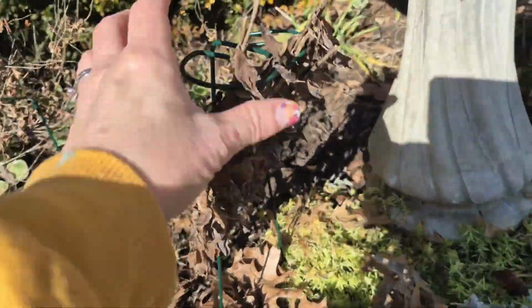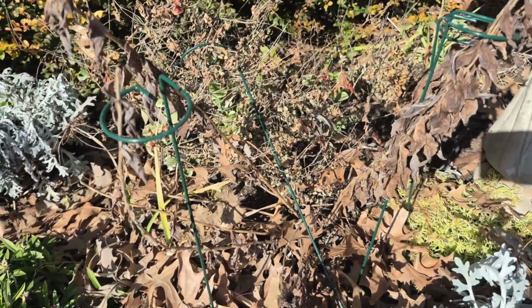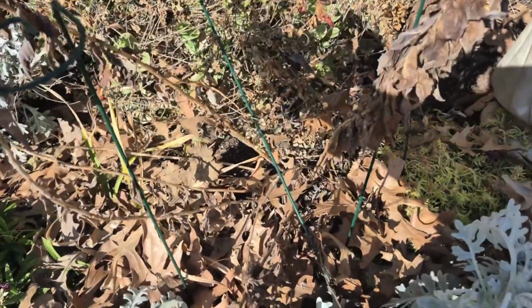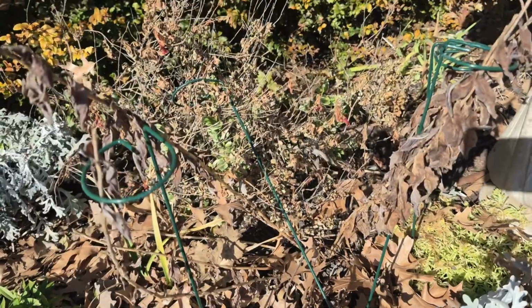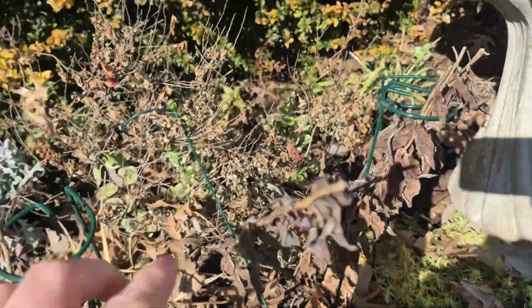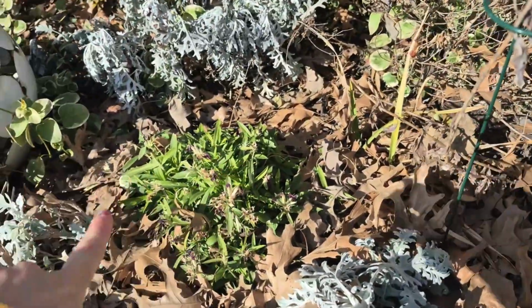It's just been so cold. I've been doing little things here and there, mostly taking down all of my vines. So that's now done. Now I need to go and trim back some of the things that should have been done a while ago. Balloon flower needs to be trimmed down. Salvia greggii needs to be trimmed down. I have a dianthus right there.